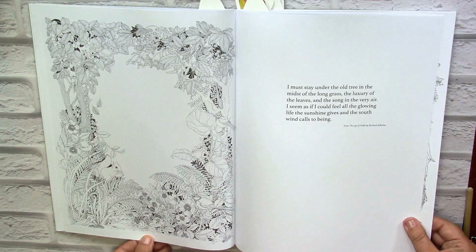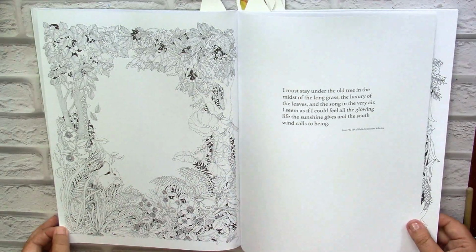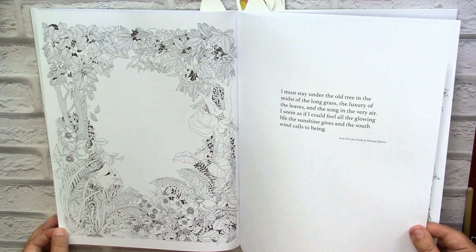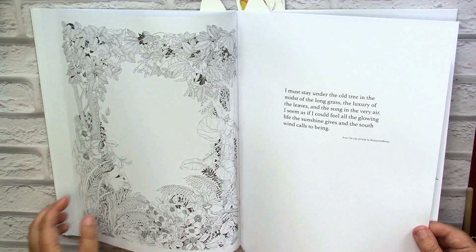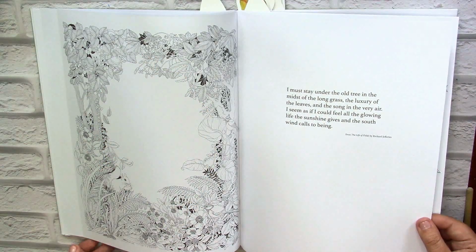Oh, well, this one is intimidating. I can't imagine how to color it. Maybe here I will try to use some of my felt tip pens. I will try to find more natural colors, not very vibrant, but without felt tip pens, I don't know how to color all those tiny flowers, delicate branches.